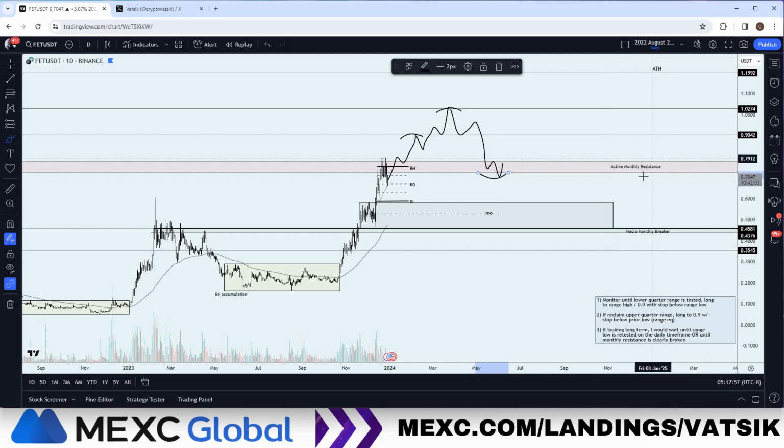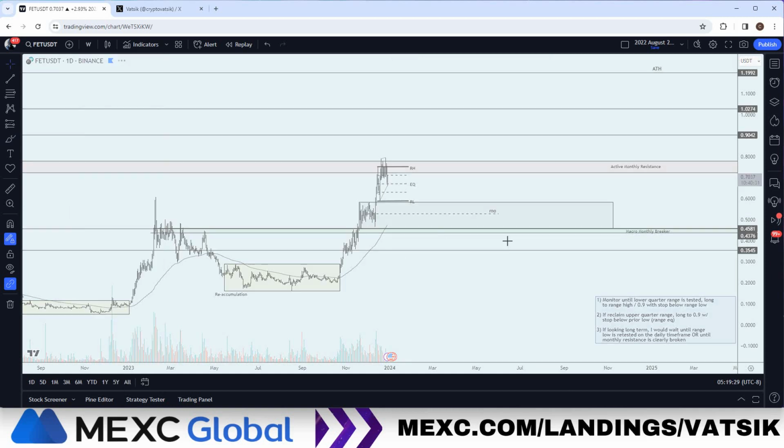If it's back down to active monthly resistance that we've got currently, that would have been flipped into support, which is fair and logical. You could take that stance, or otherwise I think it's down here at that macro monthly breaker. If we complete our leg at, say, around that 90 cents level, I think it's back down to at least within that region of gray, which I know is a fairly large region, but it's not acting as a stop loss or anything. It's more to give context as to where price from a macro sense would be attracted to versus an entry or a stop level.